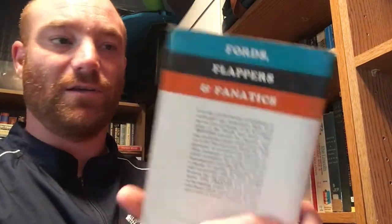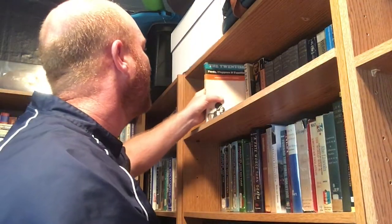Not sure about the colors, other than it looks vintage. It's from Prentice Hall out of Eagle Cliffs, New Jersey. And it is 1963, and it looks like it's got just a whole bunch of different essays in it by different people. I'm not going to go through all of those, but it's a whole collection of essays. All right.